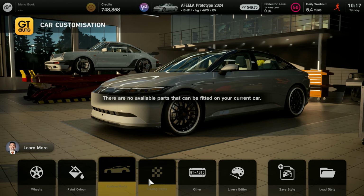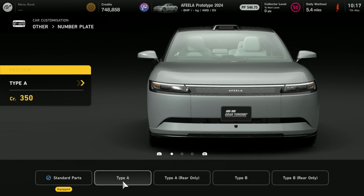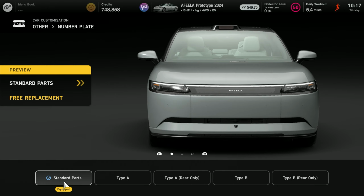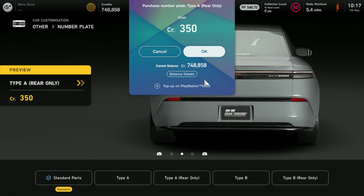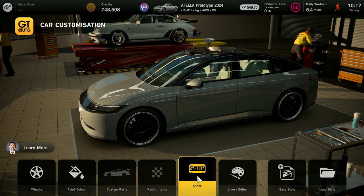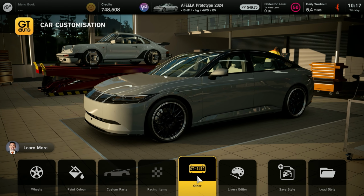There's no custom parts or racing items, which is a bit of a shame again. What can we do here? We can give it a number plate. I mean, may as well change it to say Gran Turismo on the back, I suppose. But that's kind of it.